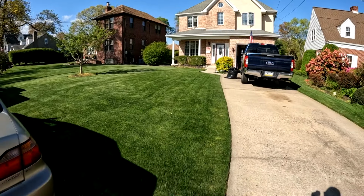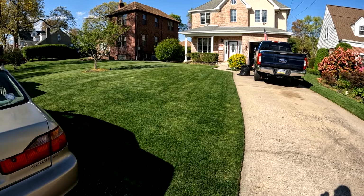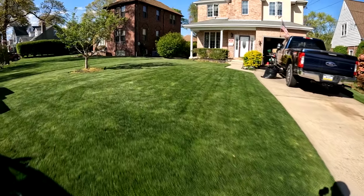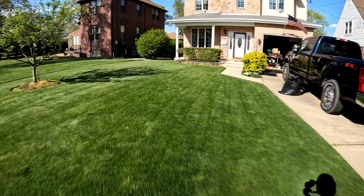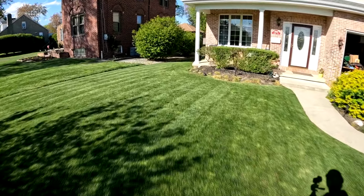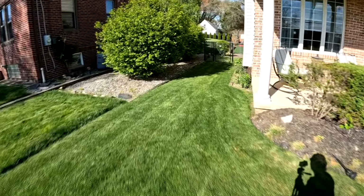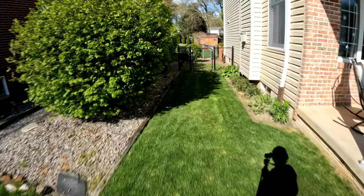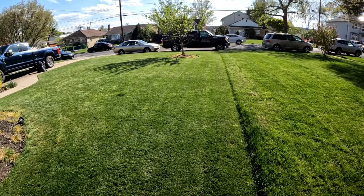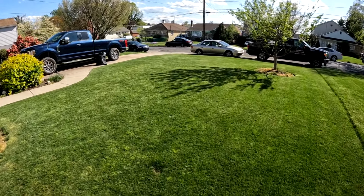So here's a shot of it after the cleanup, and it's cut at 1 inch with a rotary. And like I said, I don't really like the cut at 1 inch with the rotary mower, but I'm trying to keep it trained at 1 inch, so when I switch over to the real mower, which is going to be really soon, the grass will be fine with that. But yeah, otherwise, if it wasn't for the poa, it would really look good. Some people might say, as they're walking by who don't know any better, oh, the grass looks great. But for me, it doesn't look great.